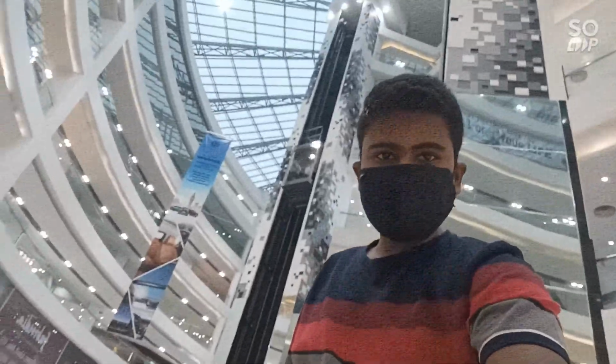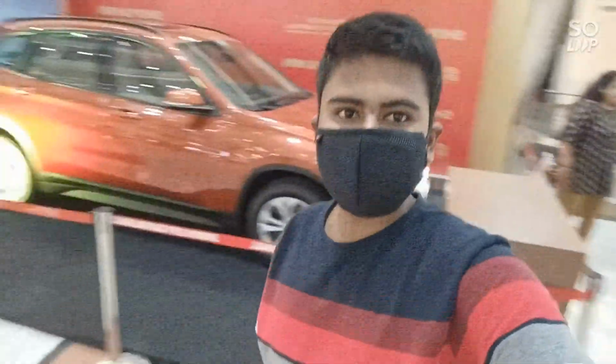Guys, this is how the mall looks from the front and all, of 5 floors. It's like this, from down to 5 floors. It's great. It's huge, it's nice. So this is a BMW car here, which I don't have right now and I will never buy.